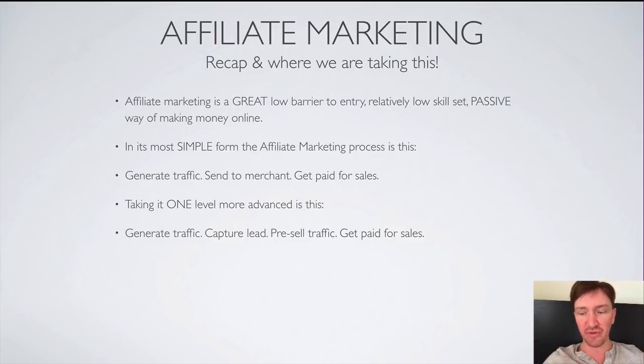I don't personally do enough with email because I don't love it, but I have made tons of money doing email, and it's ultra powerful now, and it always will be. So that's typically what we're talking about when we're capturing a lead, okay?